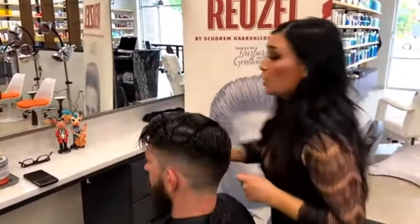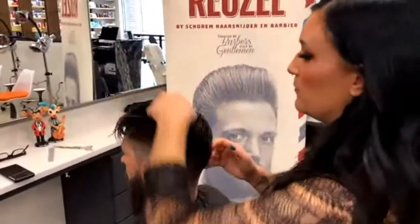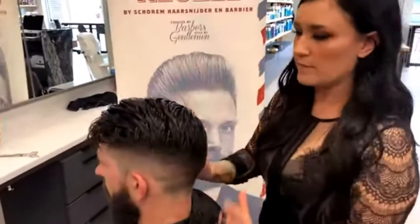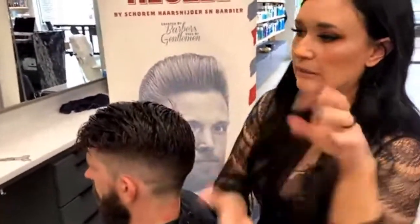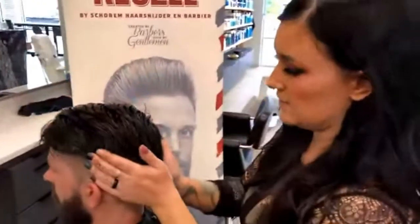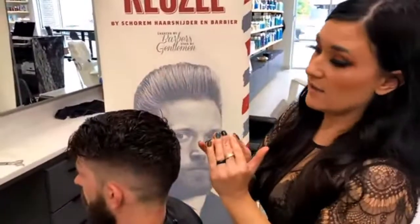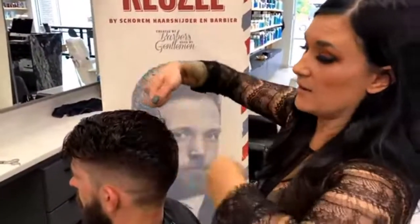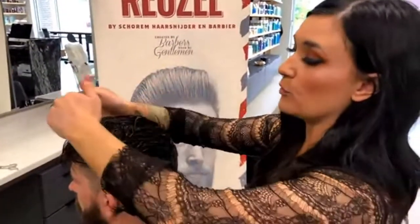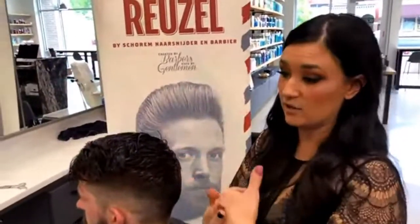I'm going to start blow drying, and a quick run through because I probably won't be able to talk over my blow dryer. I'm going to put a little bit of extra grooming tonic in there and then work it all over the hair, even the sides. I'm going to start blow drying from the back, using a Denman, and blow dry from the back forward because I don't want to let long dry hair end up laying on wet hair.